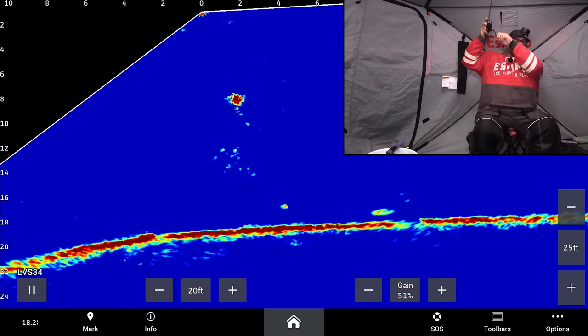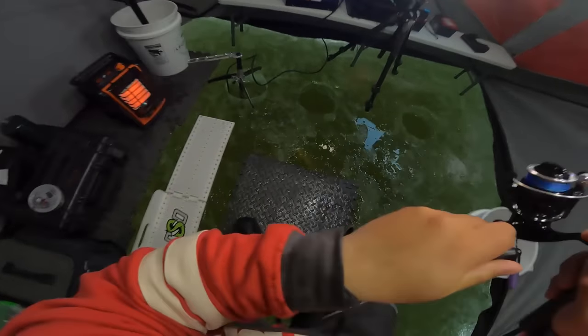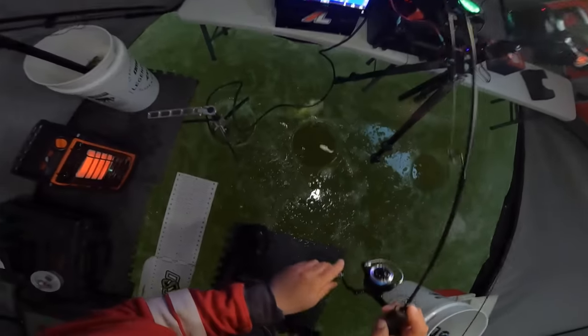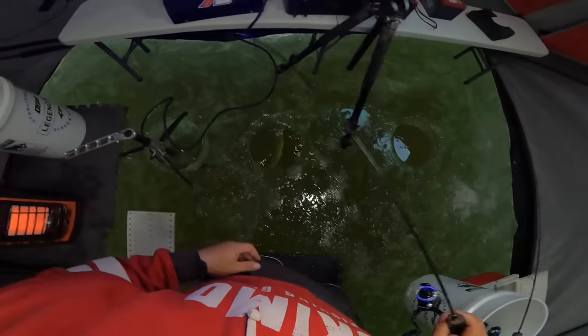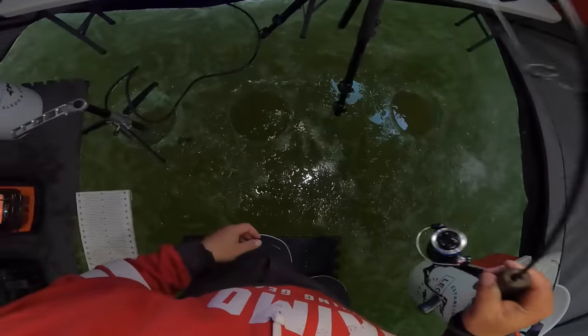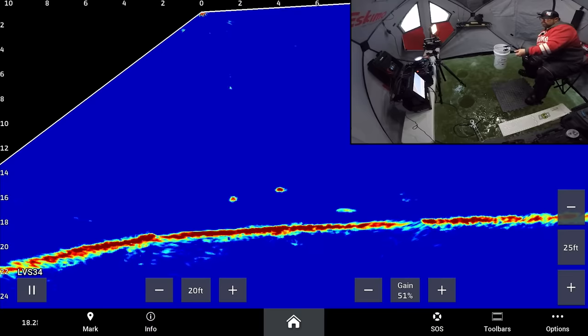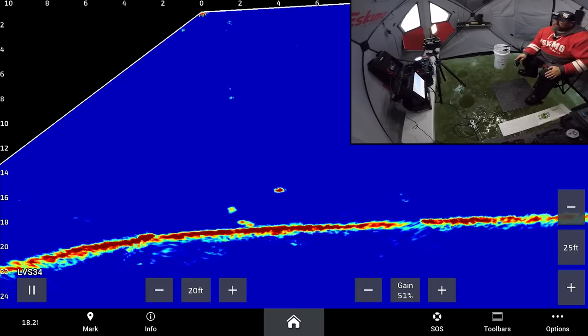Oh, that was cool. Like I said, it's zoomed in, so the fish are gonna look bigger than what they were earlier, just because now you can see a little bit more detail probably as well. Might be another eater here. Got fish coming in. Oh, he's charging at the spoon. I don't think he's very big, but I need some eaters yet too.